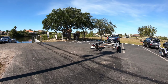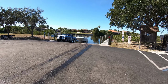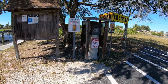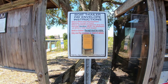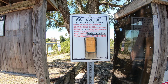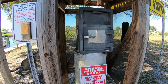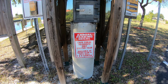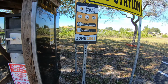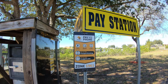We got a pay station over here. Let's go see what the fee is. I think I read online it was $10. Boat trailer pay envelope instructions: place $10 in the pay envelope, remove receipt, place envelope in the payment drop box. That's kind of old school. You got like an old school safe. Check that out, 50 bucks for the whole year. That's not bad. And you got a pay with your phone option. That's cool too.